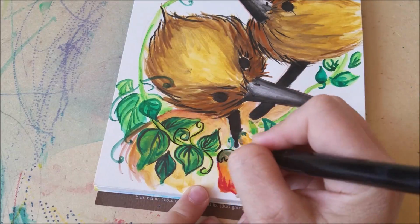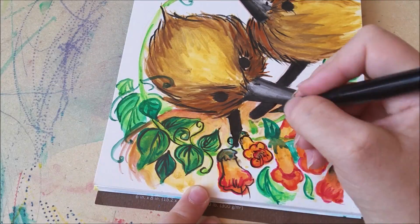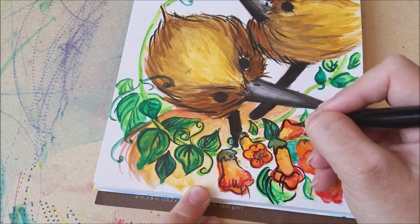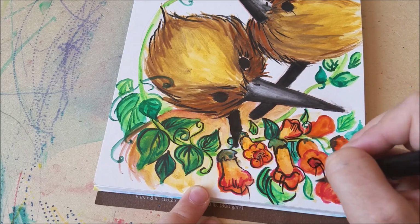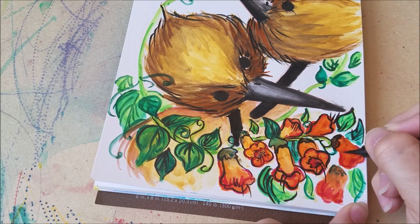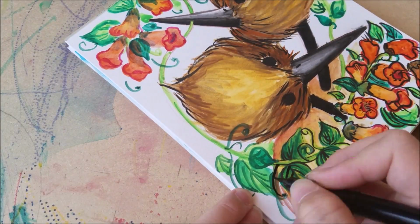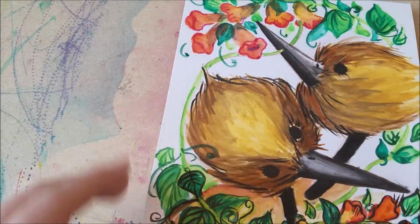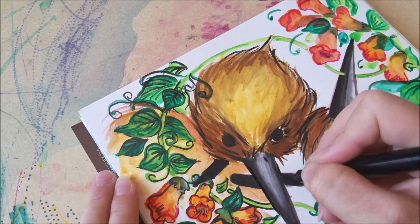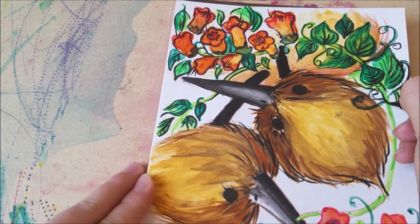And then I'm also using a Pentel pocket brush pen to go back in and do all of the outlining, so that way it's really dark and you can really see more of the detail. Because I kind of just put shapes down, especially for the trumpet flowers. I'm trying to get a lot better with watercolor. It's not really my medium, but I really enjoy it because of how many colors you can get out of so few palettes of color.